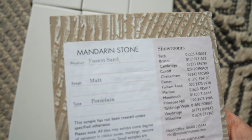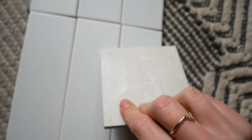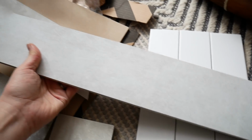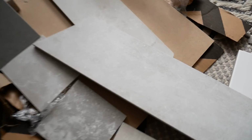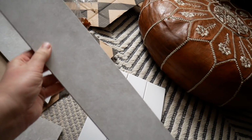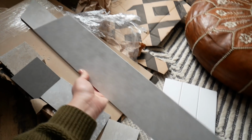I then ordered this, which is the Fusion Sand, and this will be the floor tile to go with it. I think that's a lovely combination. I've then ordered this tile here, which is the Fusion Light Grey, in this shape, because I'm thinking of doing a herringbone pattern on the floor in our ensuite.